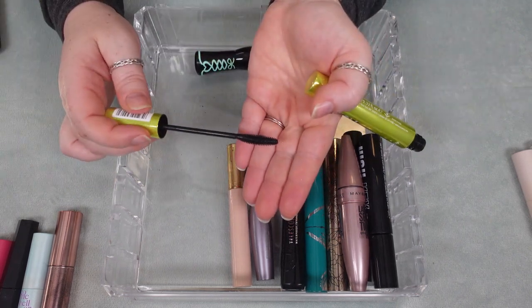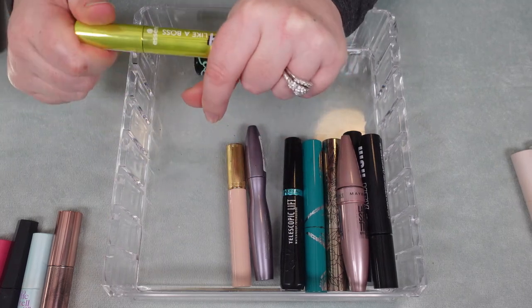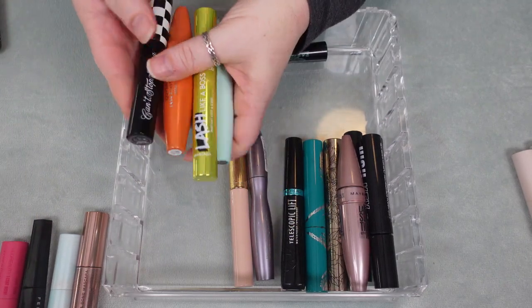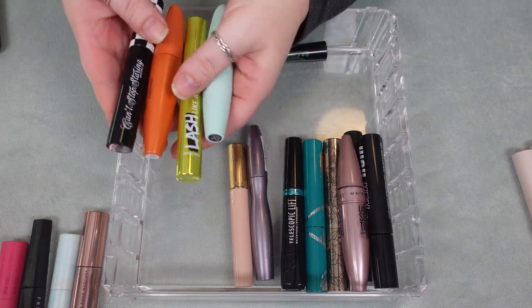Keep the freaking thing straight. I don't like wands like this, unless you guys do and there's a market out there for that. I don't care for it. I'm gonna put this with these three into a chopping block and see how I like it, because I really haven't reached for it recently. I want to see how I feel about it.